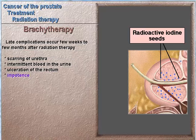Late complications occur a few weeks to a few months after radiation therapy. Scarring of urethra, intermittent blood in the urine, ulceration of the rectum, impotence.